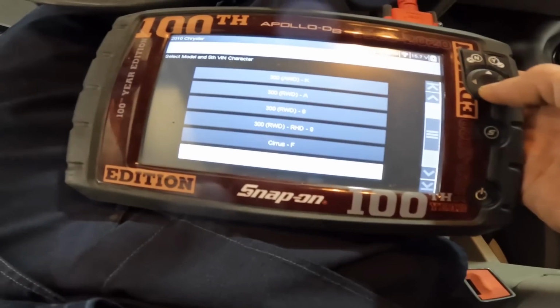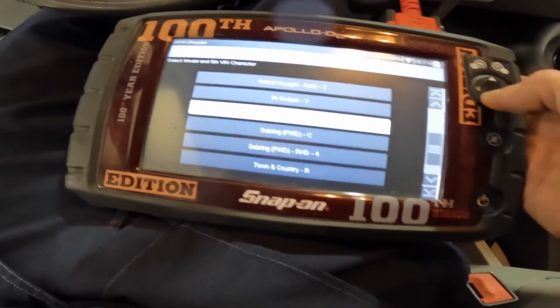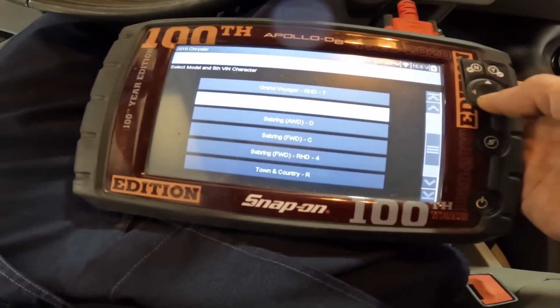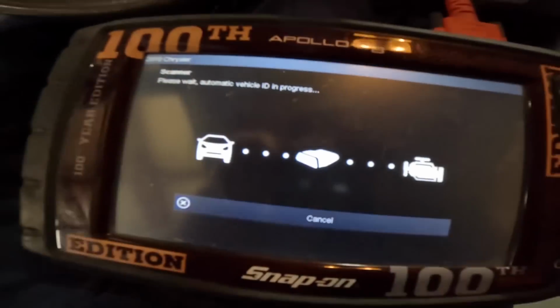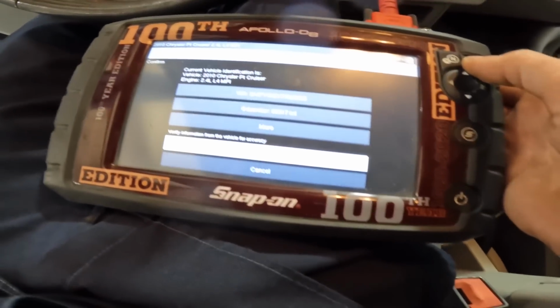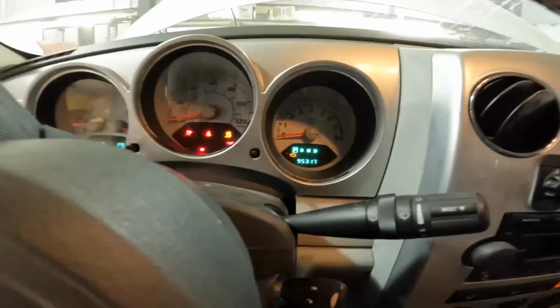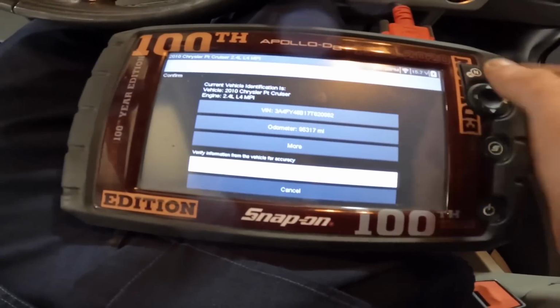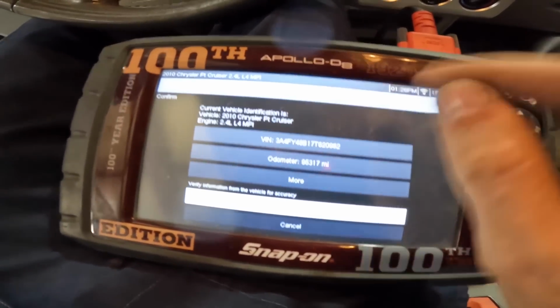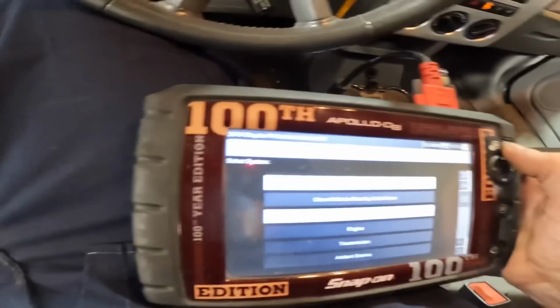See what it does. All right, it's going in, and it did not auto-populate, but it's asking me for the 5th VIN, and that indicates that this is a PT Cruiser. It's a Y VIN. There we go. 2.4 liter. Sure, why not? 95,317 miles on the odometer. That is correct. VIN number 3 Alpha 4 FY blah blah blah 0962. Okay, we're going in here.